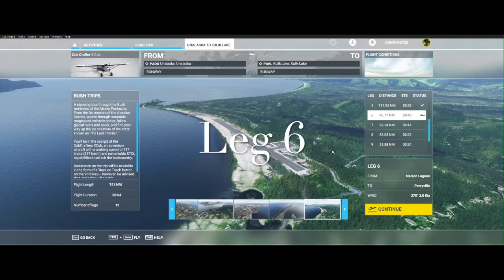We're going to go from Nelson Lagoon, and then we'll stop at Perryville. I believe Perryville is a paved runway. We'll find out soon enough when I get to the nav log, if it's still there. Okay, let's go ahead and hit continue and find out.